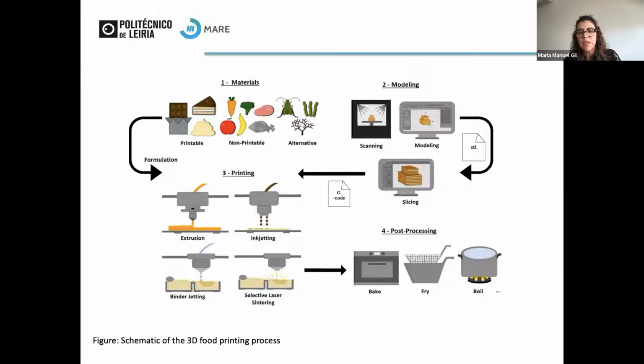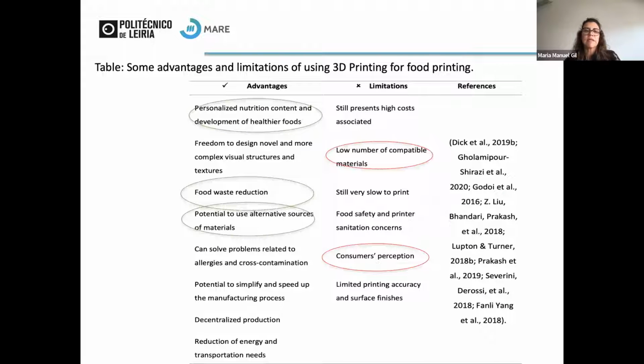Then we have the modeling, choose the equipment, decide the model. Then we have the printing, and then we have the post-processing technology. Of course, this technology presents some advantages and limitations, and some of the advantages are the food waste reduction and the potential to use alternative sources of materials, but some limitations related to consumer perceptions.